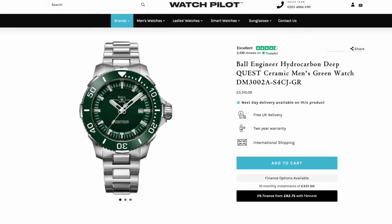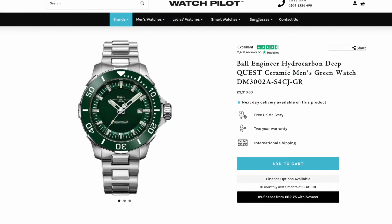Yeah, and in conclusion, the care, precision and craftsmanship that's gone into producing such a unique and professional watch is second to none. All considered, this watch has so many features it's hard to believe it retails at just £3,310. An incredible price for the amount of features that's in this watch.